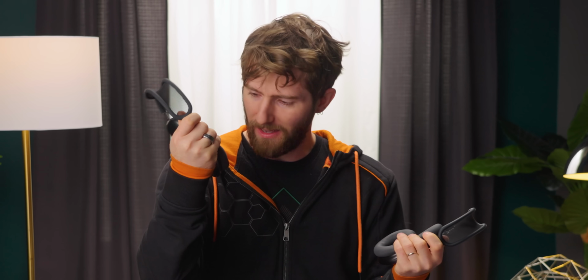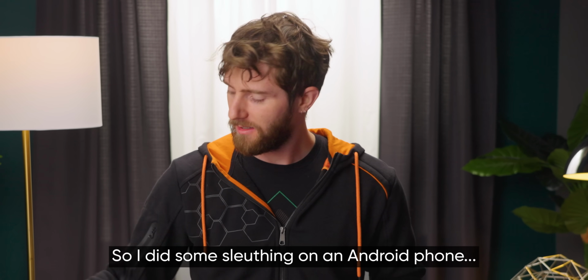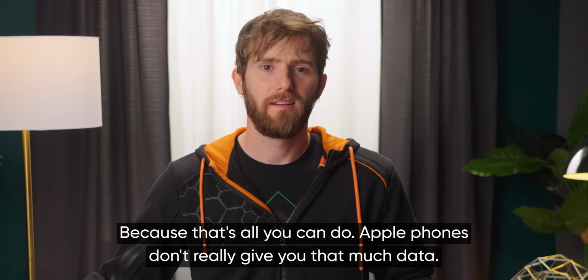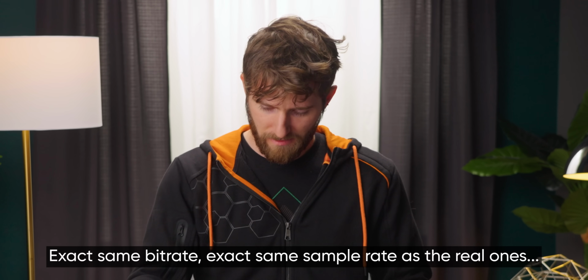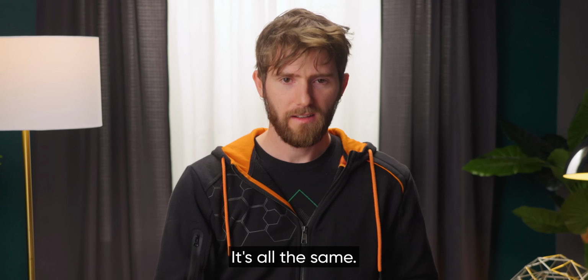Now, the thing I wanna know next is what have they done Bluetooth-wise to make these identify as a genuine Apple product? Now, you did some sniffing around in what's going on there, right? So I did some sleuthing on an Android phone because that's all you can really do. Apple phones don't really give you that much data. Interestingly enough, they use the exact same codec, exact same bit rate, exact same sample rate as the real one. Yeah. It's all the same.